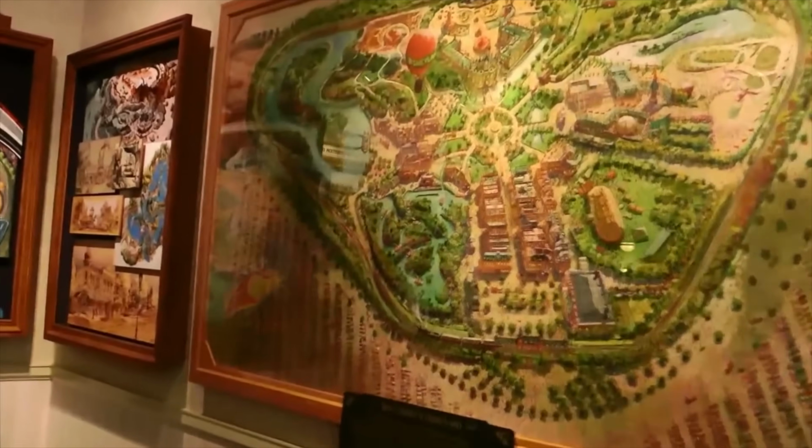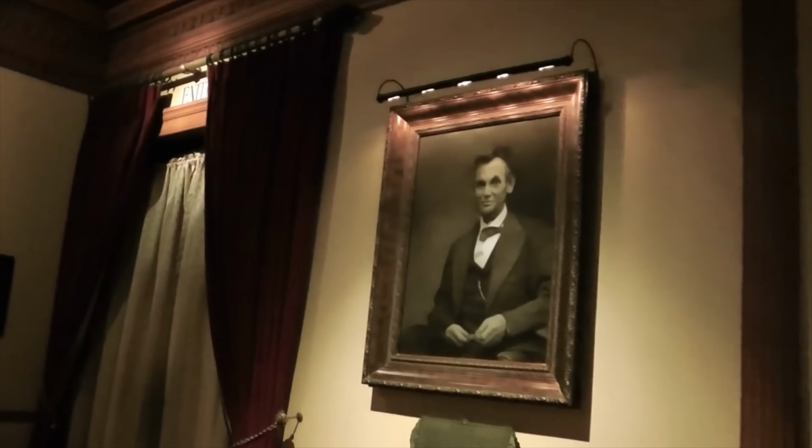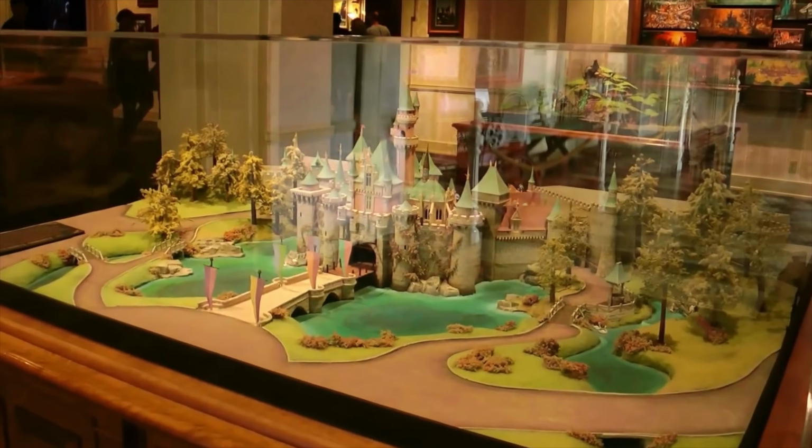You will also be able to explore through a treasure trove of Disneyland history, including a scale model of how the park looked on opening day, rare photos, and other exciting memorabilia.